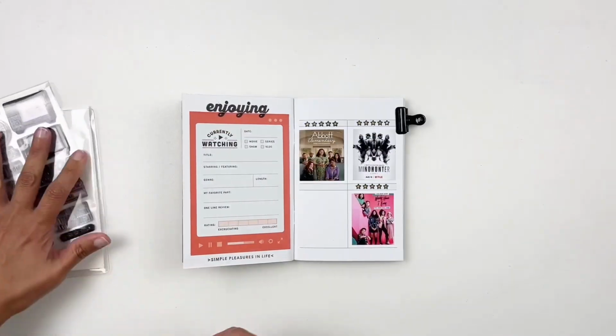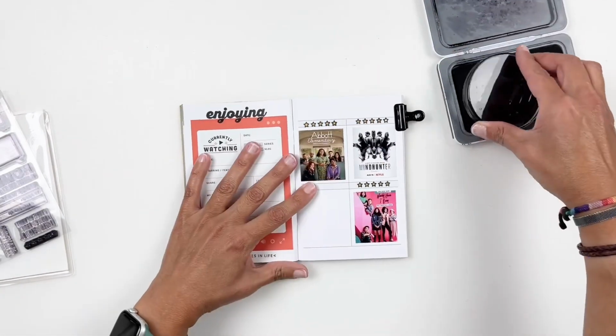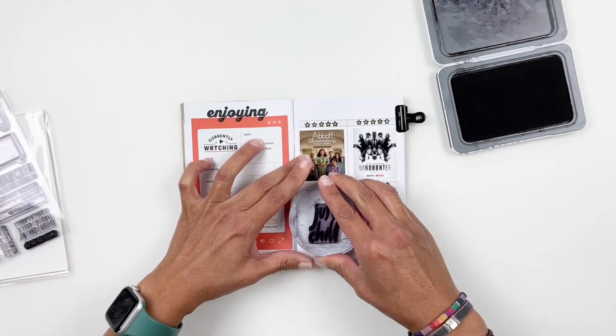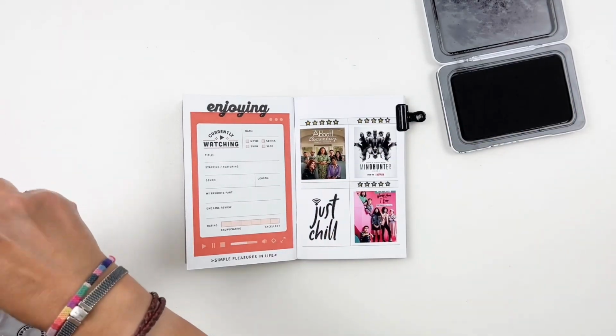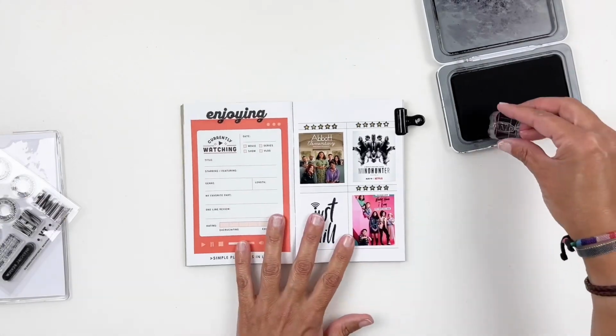Once I'm done with that, I'm going to use my Studio Calico TV stamp to stamp Just Chill in that box where I don't have a photo. And I'm going to use the little Wi-Fi signal to stamp right above the dot for the J. And it worked perfectly. It fit really nicely, and I love how that turned out.